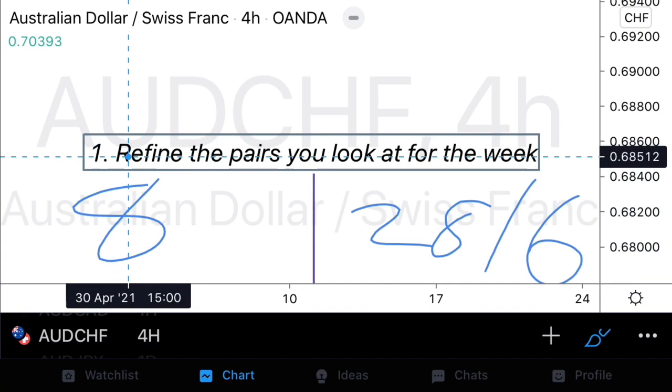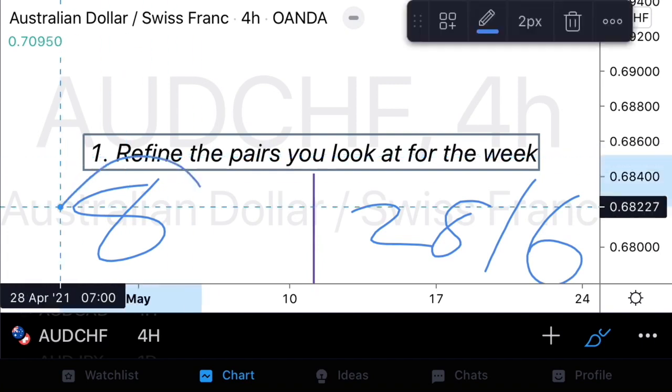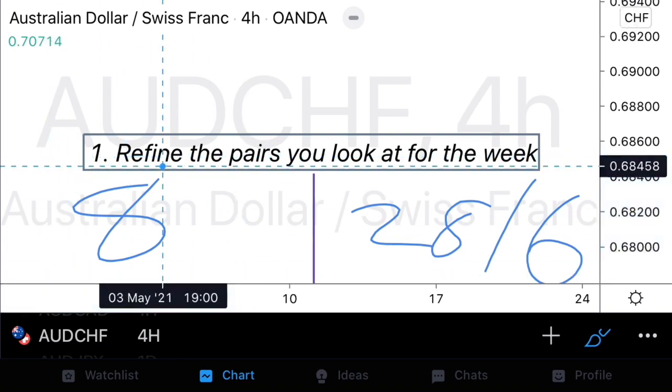Now I would change my pairs at least one pair. I would at least change one pair every 4 months or so. I would take out the least most profitable pair out of my list, and then I would obviously replace it with a pair that I've seen consistency in the past. So I have a total of 8 pairs. I don't look at more than 6 of those pairs for the trading week, and out of those pairs I just pick which pairs basically are gonna give me some setups within the coming week.